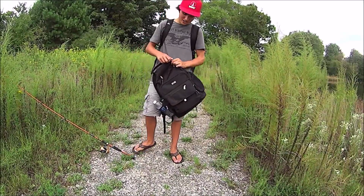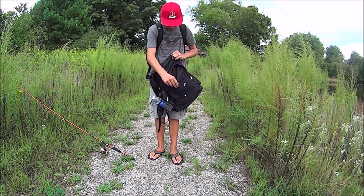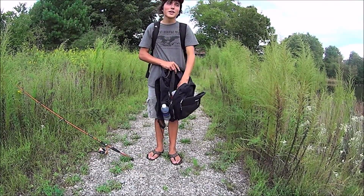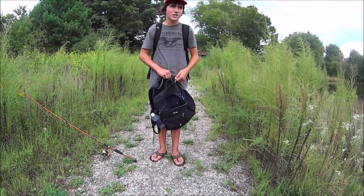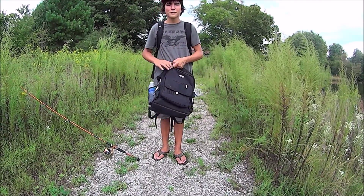What we like to put in these bags are things like... we like to put, Trey? Another thing we like to put in here is this. You can really pack your stuff in here and it'll stay put. You can keep it organized, and that's another real plus when you're fishing.